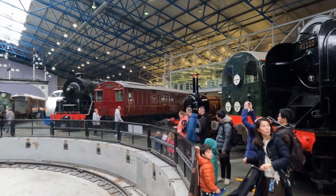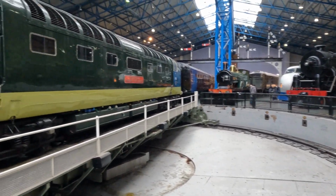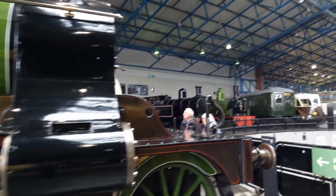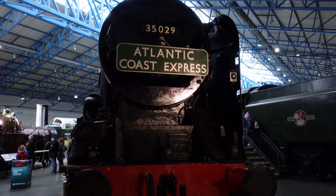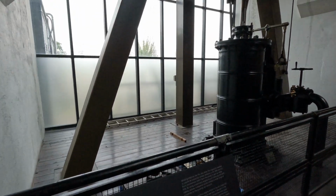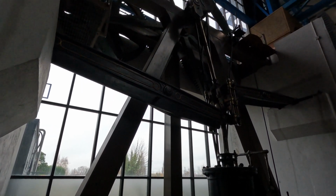The Great Hall was brought into public use on the 27th of May, 1849. It's the largest railway waiting room in the British Isles, measuring 126 feet in length, 61 feet in width, and 64 feet in height. These massive engines here would pull cables that would help trains get up very steep hills that couldn't get up under their own power.